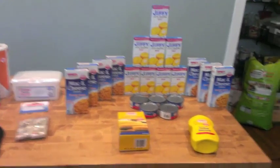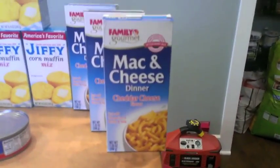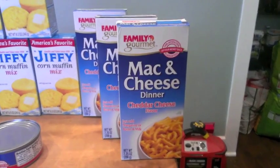Moving into the food I decided to buy this week. Mac and cheese. If the world is going to hell, at least have your mac and cheese. It will keep you from going crazy.